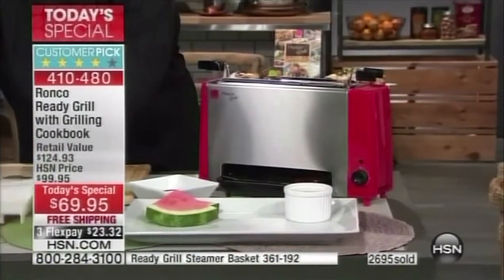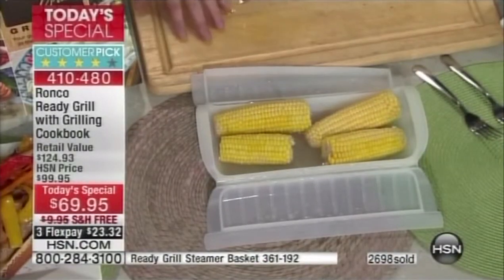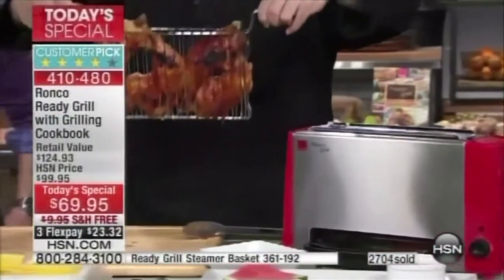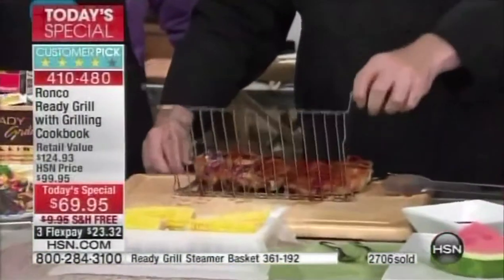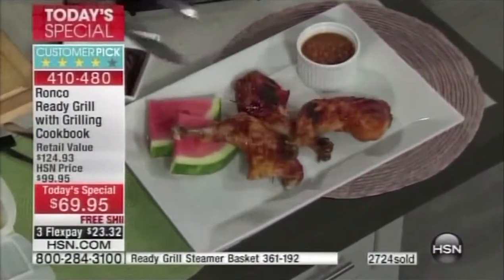Imagine getting home from work, getting home from dinner, or getting home from whatever it is you're doing, and in the time that it takes for you to preheat your oven, I can give you a barbecued chicken dinner for 4, perfectly charred, perfectly caramelized, cooked wonderfully with the corn on the cob at the same time in about 20 minutes. Guys, 500 left if you want this basket.